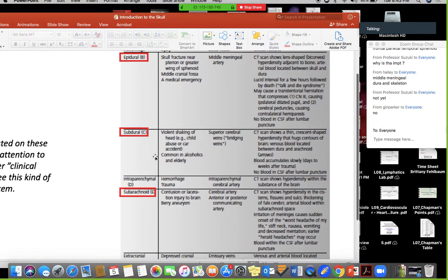And then subdural, anytime you see a brain bleed associated with either infants or the elderly, they're probably looking for subdural. One common scenario is shaken baby syndrome. If you shake a baby really hard, of course their head is going to flop back and forth, and that tears the bridging veins inside the skull. So that's going to cause a bleed. And also, if you have a stem talking about an elderly person falling down, say they were going down the steps outside, they fell down and hit their head, you want to think subdural.